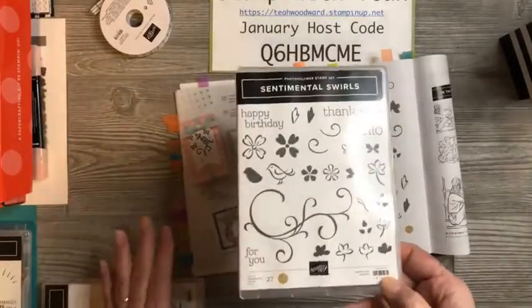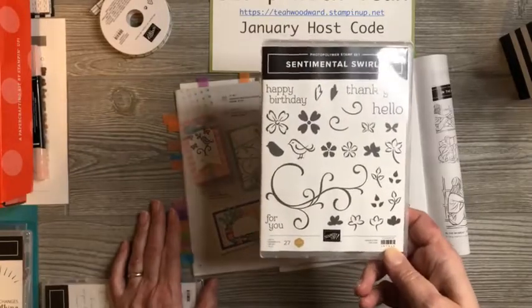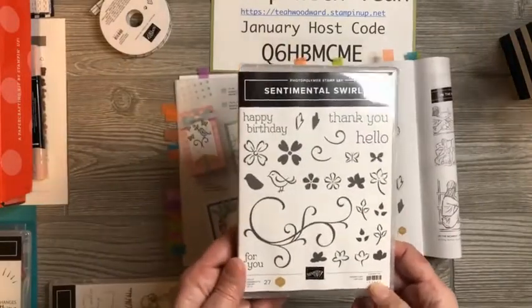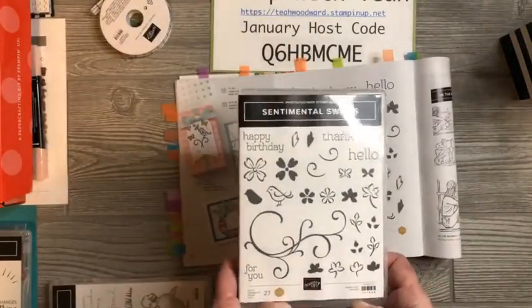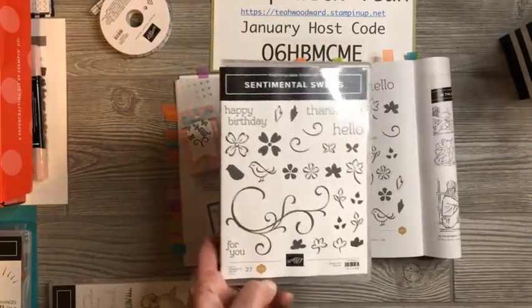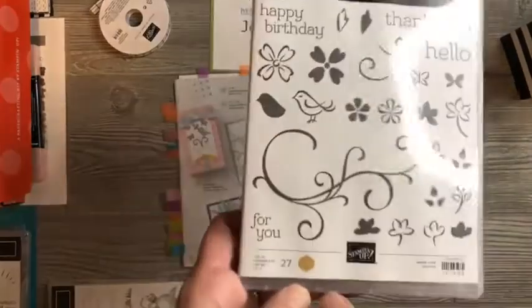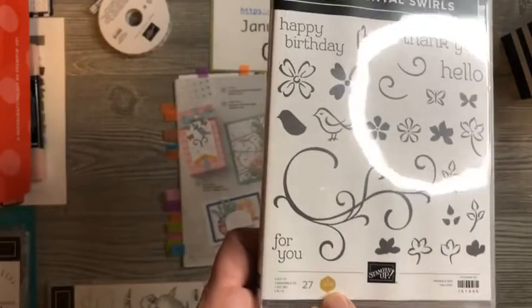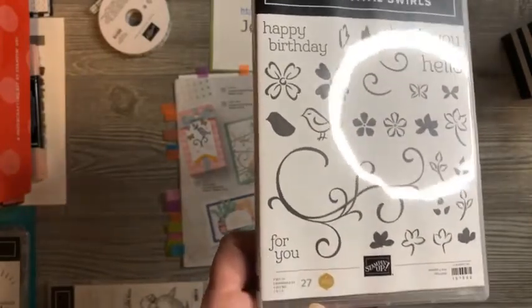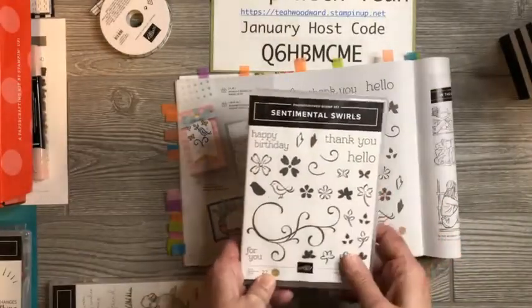There is a demonstrator out of the UK that hit her $1 million mark. So she had sold $1 million in product, of Stampin' Up product, and one of the incentives for our sales is when you hit that $1 million mark, you get to design a stamp set. And this is her stamp set. So when you see this gold mark down here, that means that somebody hit their $1 million mark and they got to design this. How exciting is that? I think that's just so sweet.